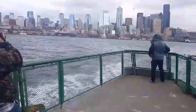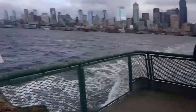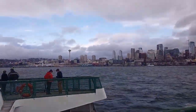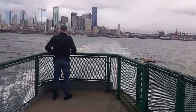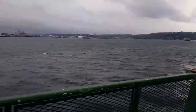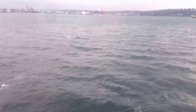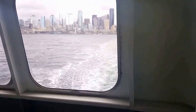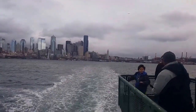Guys, so we're back. We're on a boat right now. Goodbye, Seattle. All the cars are right there. There's the Space Needle. Yo, this is so cool. This is great. Look at those birds. Oh, we see some like seals or something like that. We'll go right here on the front. Goodbye, Seattle. I will enjoy my trip for sure. This is awesome.